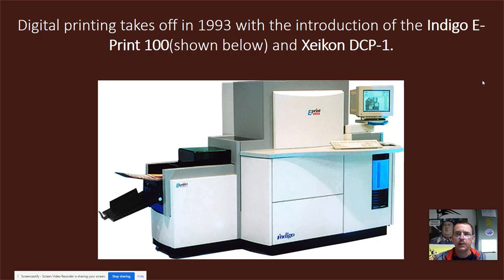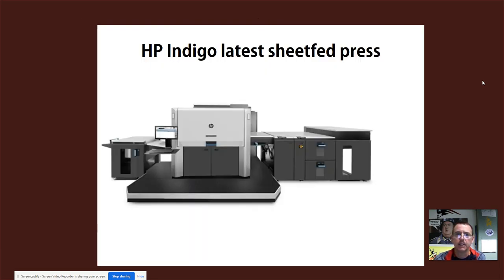Digital printing takes off in '93. I remember when the Indigos first came out. It's a Print 100 shown below. It revolutionized the way we looked at digital printing. This is a liquid toner type machine. Still around, a lot different now. Indigo eventually ended up selling to HP, and now it's the HP Indigo. This first machine was, I believe, a 12x18, and now they go up to a half size 23x29, if I'm not mistaken. Here's an HP Indigo press. This picture's from two years ago. Kind of crazy when you stop and think about where digital technology has gone.